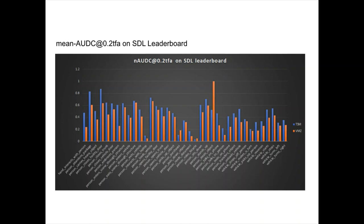This figure shows a comparison of PAUDC between these two classifiers. R2+1D performs better than the TSM for all the activities, except for the person purchase and the person steals object activities. So in our final solution, we choose R2+1D as our classifier.